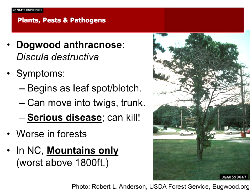caused by the fungus Discula destructiva. And the symptoms here can begin with that leaf spot or blotch, but then the problem is that it'll move down into the twigs and into the trunk, causing even the death of the tree. This is worse in a forest setting than in the urban, more open landscapes. And in North Carolina, this is restricted to the mountains. So it will be worst above about 1,800 feet in elevation.